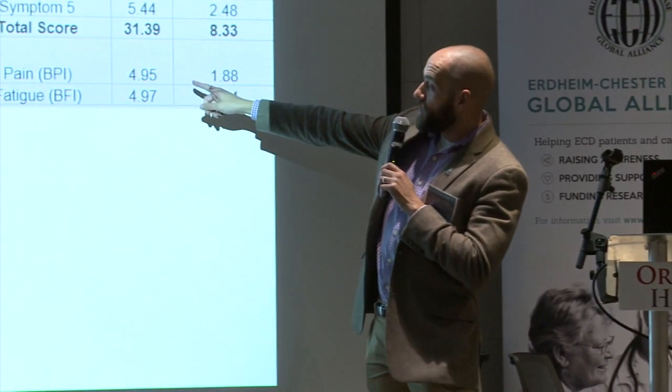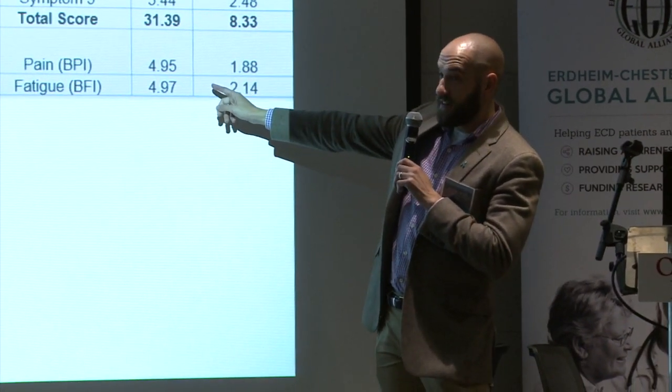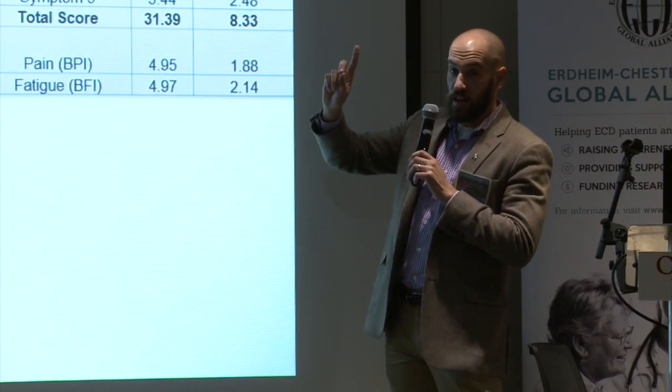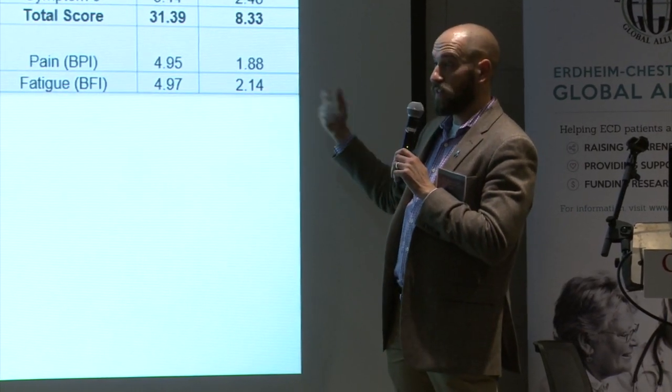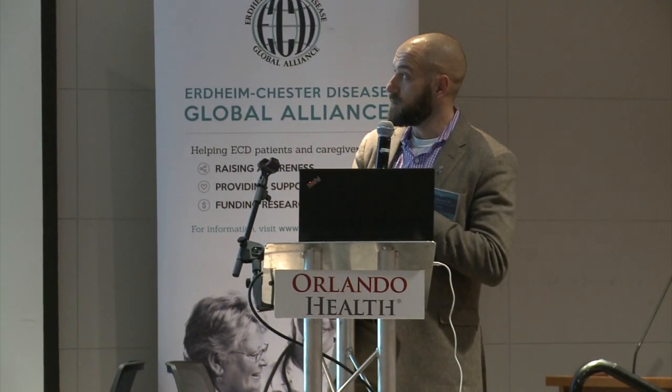And then this is a score that's out of 10. For people who reported pain, the average score was a 5 out of 10. This is treated people, not untreated people. So this is how well people are feeling when they're on treatment. And then the average fatigue score was 5 out of 10. And again, that's people who are on treatment, at least 80% of them. So we're not doing the best job.